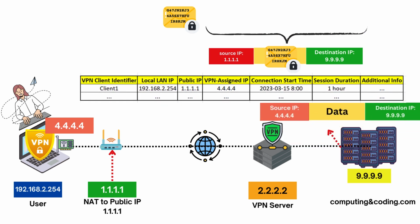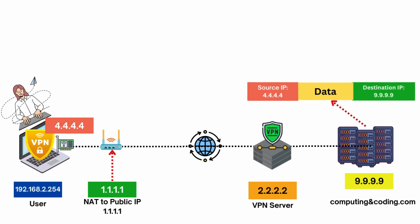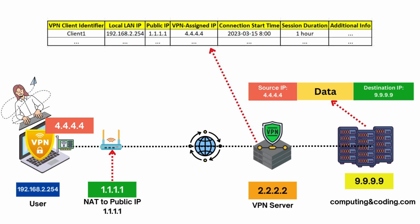As you can notice, the inner packet already has the correct destination, so there is no need to change it. When the web server gets the packet, it has a source address of 4.4.4.4 and a destination address of 9.9.9.9. Here, you can see the web server has no idea about the original sender and its public IP address. In our case, the real IP of the sender is 192.168.2.254, and its public IP address is 1.1.1.1. But now when the web server receives the packet, it only sees a new IP address of 4.4.4.4, which belongs to the VPN server. This is how a VPN protects the user's privacy by providing a new IP address that masks the real IP.